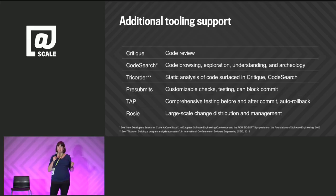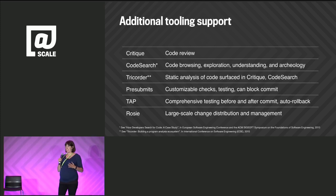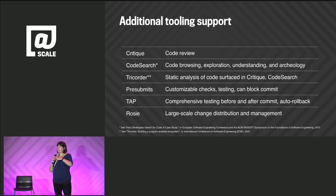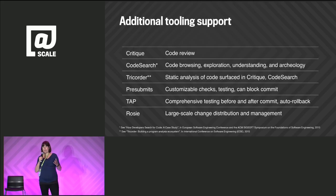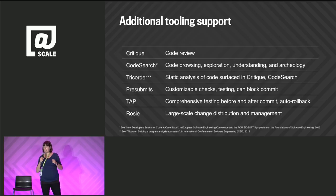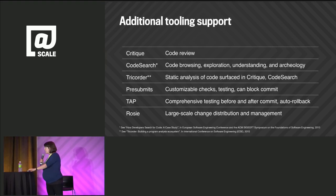Rosie is a tool named after Rosie the robot from the Jetsons, and this is a tool for managing large-scale changes. So with Rosie, you take a large patch, and Rosie will split it up into smaller patches and farm it out. Rosie will test each of these patches independently, send them to code owners for review, and once they've passed code review and testing, Rosie will take care of automatically submitting them. And I'm talking a little bit about Rosie because I'll mention it again later in the presentation when I talk about some trade-offs associated with managing this model.